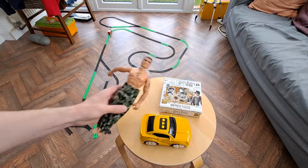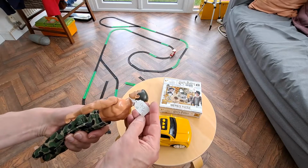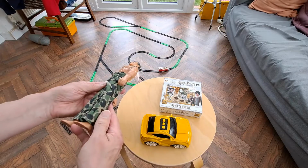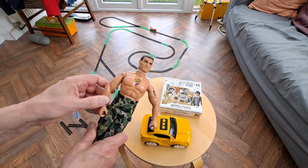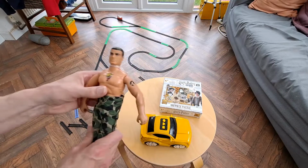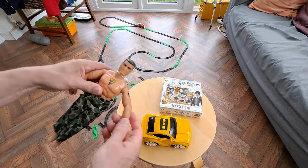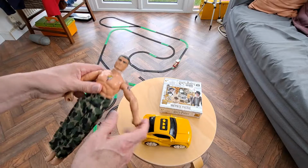Well, got another Action Man. Only 99 pence. Sometimes these go for silly prices. I thought, well, 99 pence, I'll have him anyway. I've got plenty, but I bought him for 99 pence. He's got twisting arms, or pivoted shoulders.